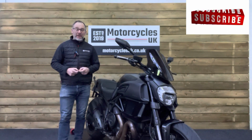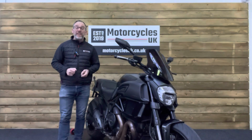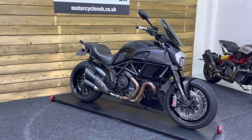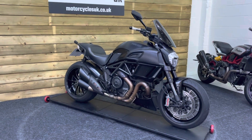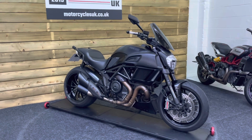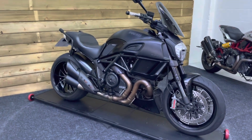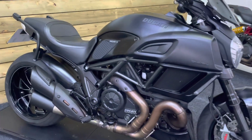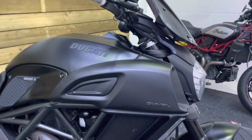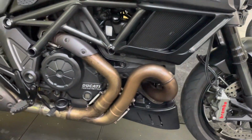Today I'd like to show you a short video on this absolutely stunning Ducati Diavel. Here we have a Ducati Diavel. This is a 2015 bike on a 65 plate with just 7,504 miles and a full service history, including a recent belt service. This bike is in excellent condition. It comes in the matte black, which looks absolutely brilliant on this bike, really menacing. Loads of presence, this.